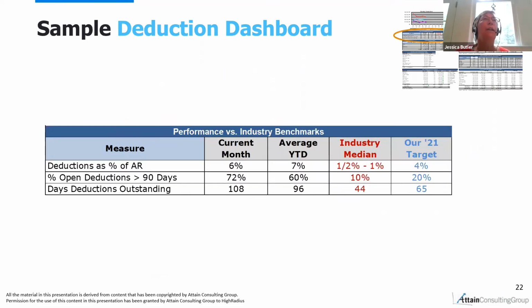This next chart that I have over here, which we'll talk about more tomorrow, is because sometimes organizations want to pick a few benchmarks. So I want to look at maybe deductions as a percentage of AR, or open deductions over 90 days, or my days deductions outstanding. And I want to look at what is the industry median and maybe our target, and then where are we, to know what I can improve on.